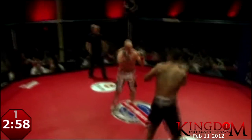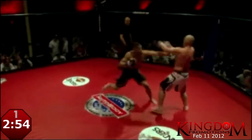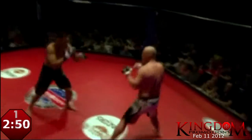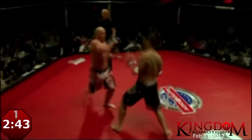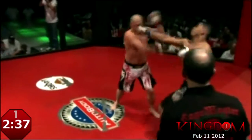The start of the fight. Roger Wilson in the white trunks. Oreaser Brown, Brown is in the black trunks. Big leg kick. 185-pound war. Brown in his debut amateur fight right now.